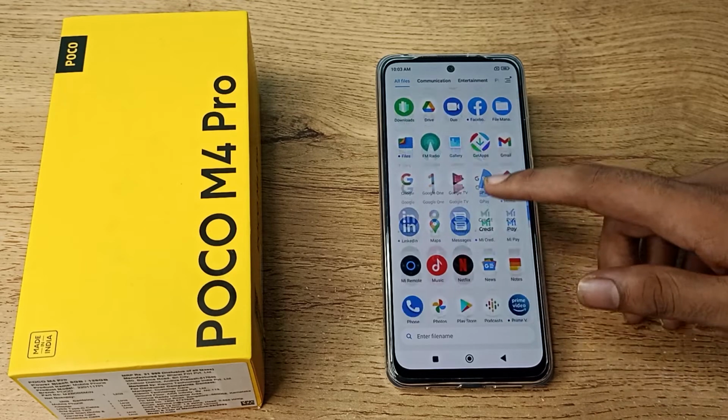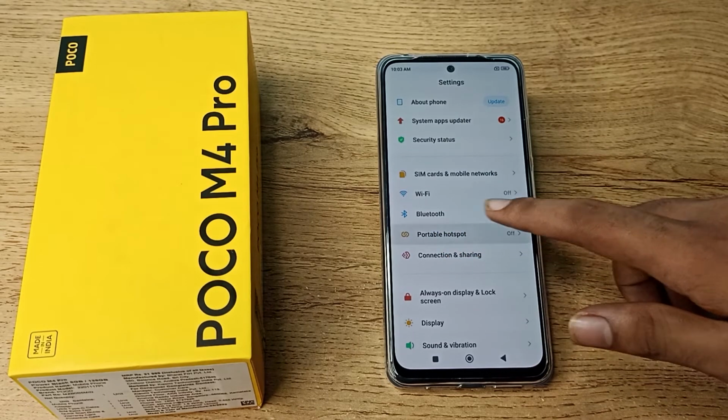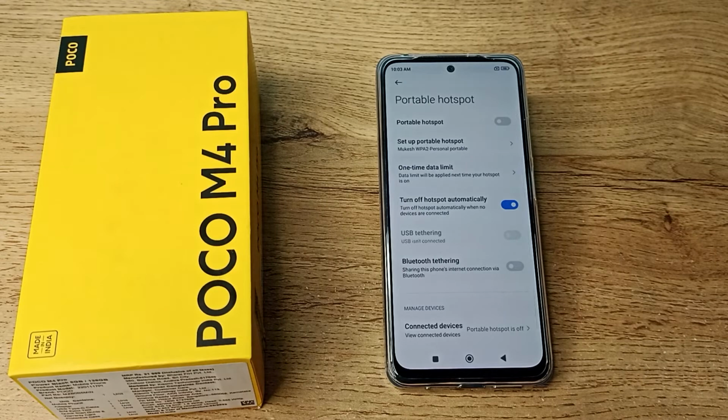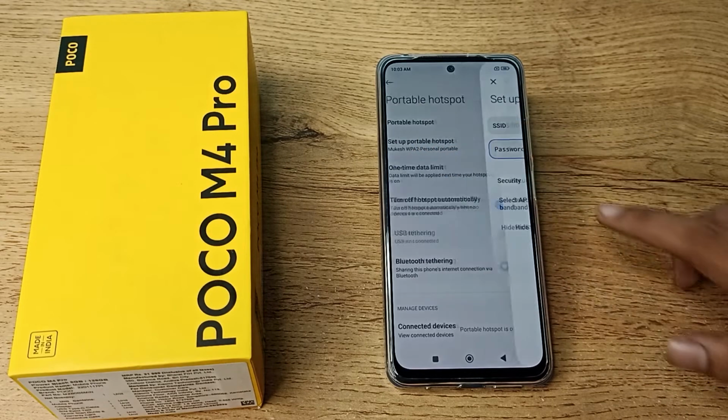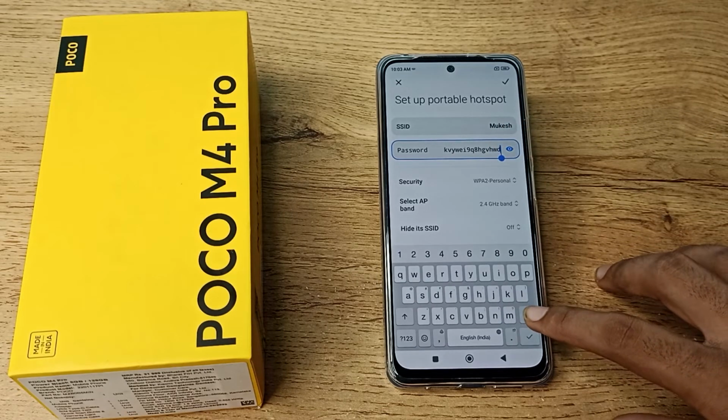So first of all, open your phone settings to change your hotspot password. After that, you can see Portable hotspot. Tap here, then click on Set up portable hotspot, click on this eye option, tap here, and cut your password.